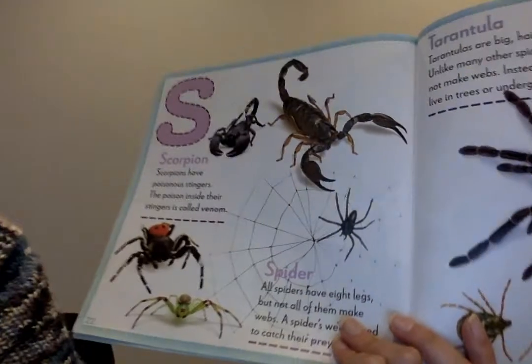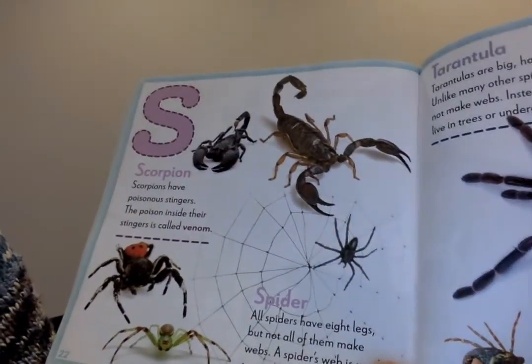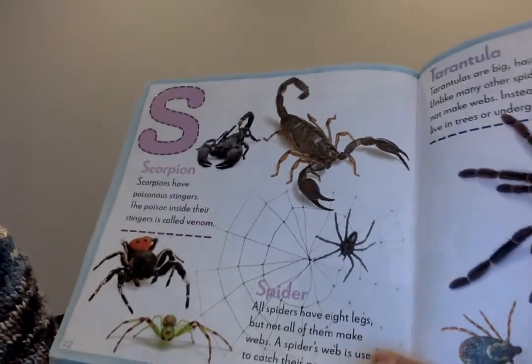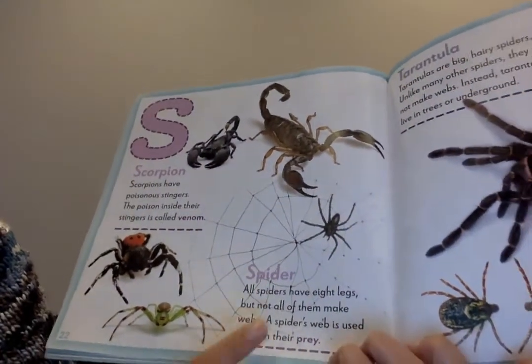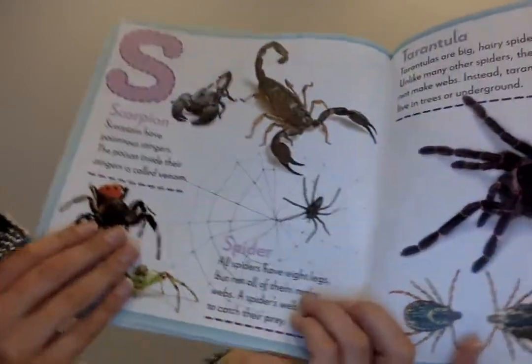S for scorpion and spider. Scorpions have poisonous stingers and their poison is called venom. All spiders have 8 legs. We know that. So is a spider an insect? No, an insect has 6 legs.